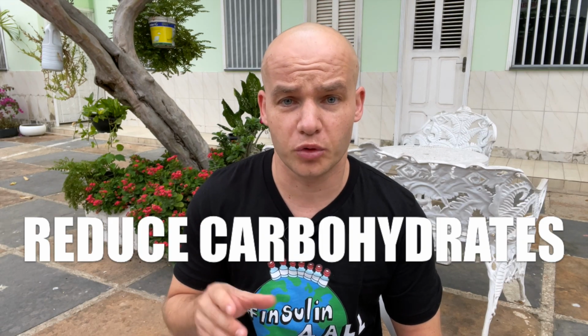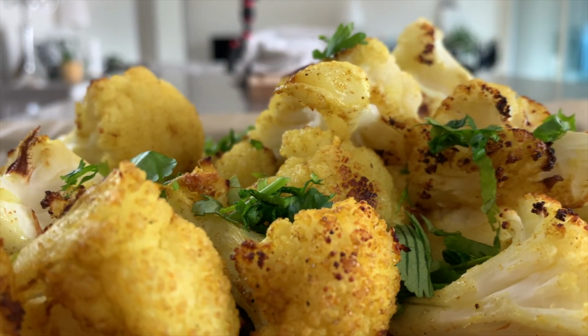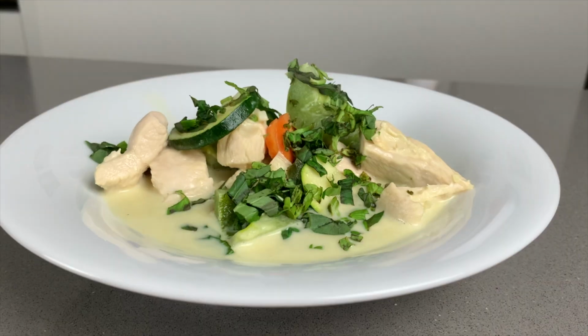Tip number two, reduce the number of carbohydrates you eat the night before. This one is easier said than done, but trust me, this is one of the most important things on the list, at least for me. I know that when I don't eat carbohydrates after 7 p.m., I will be going to bed around 10-11 p.m. with good stable blood sugars.